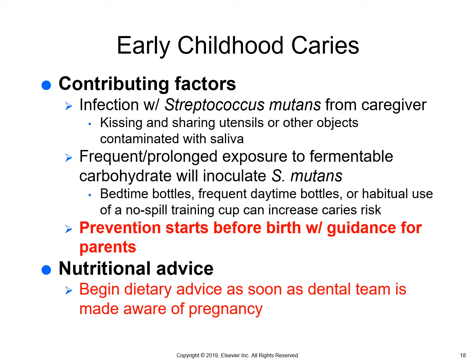Some contributing factors, obviously Streptococcus mutans are the culprits for caries, and infection of the S. mutans can come from the caregiver, from kissing or sharing utensils or other objects contaminated with saliva. A lot of times you'll see the binky fall on the floor, mom will pick it up, clean it off in her mouth and give it to the baby. So now you're transferring any bacteria or bugs from your mouth to that baby's mouth, and so that can lead to decay as well, or give them the potential.